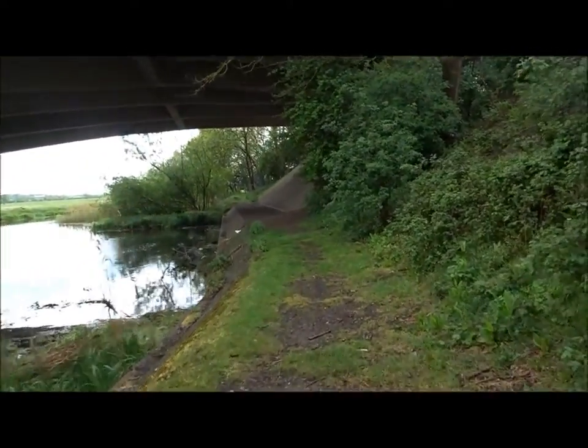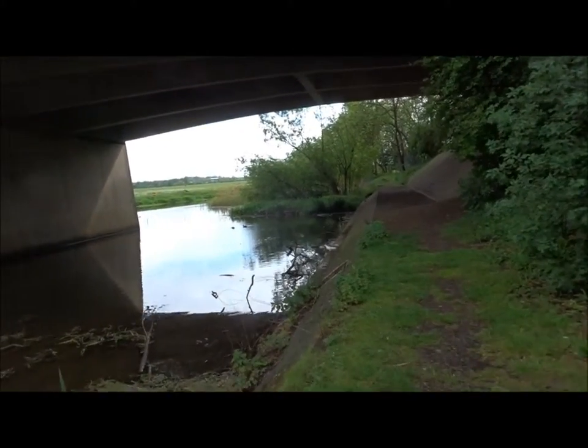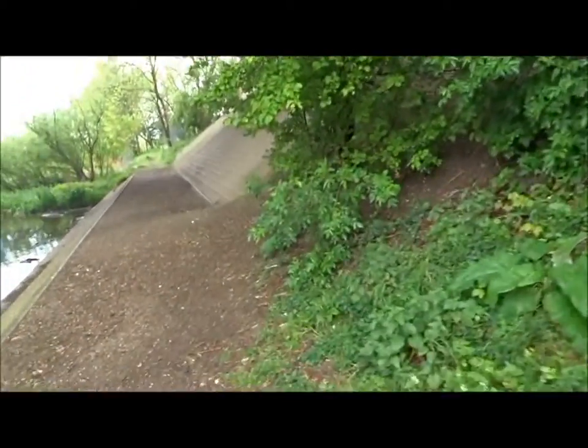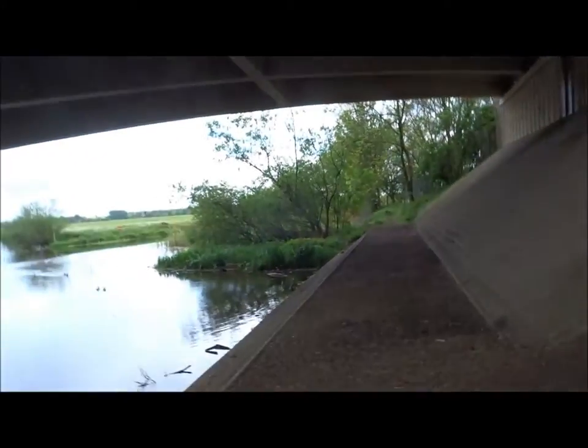We'll just do it. I don't know if I'll ever come back, you see. That is a famous meadow as well. I'll just have a look on the leaflet to tell us what this meadow was. One of the largest water meadows, apparently, this is.